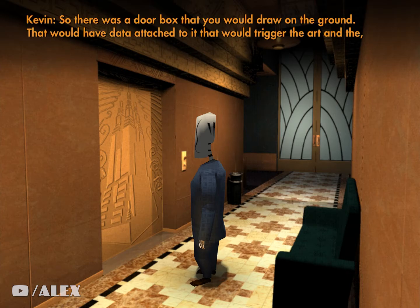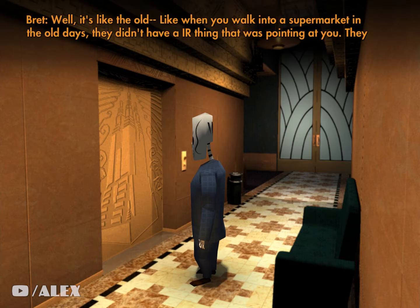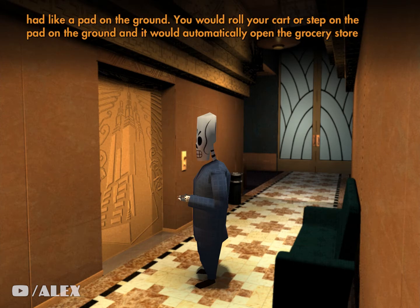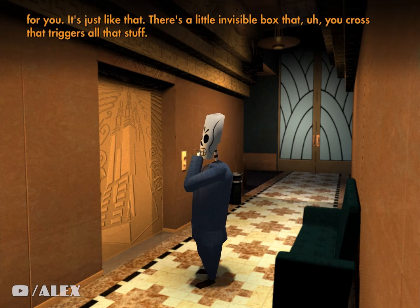So there was a door box that you would draw on the ground that would have data attached to it that would trigger the art and the... Well, it's like the old days when you walked into a supermarket, they didn't have an IR thing pointing at you. They had a pad on the ground. Yeah. You would roll your cart or step on the pad, and it would automatically open the grocery store for you. And it's just like that. There's a little invisible box that you cross that triggers all that stuff.